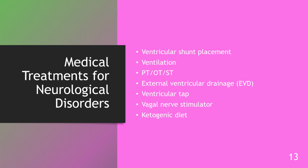Hyperventilation can definitely decrease our CO2, which results in vasoconstriction and decreases our ICP. Different therapies that can be seen improve motor function, so PT, OT, ST, external ventricular drainage. Again, that's pretty similar to our shunt, except that it's on the external part of our body. So it's that catheter in the ventricle that's draining that CSF to some type of external reservoir. We can do a ventricular tap that reduces the accumulation of CSF.